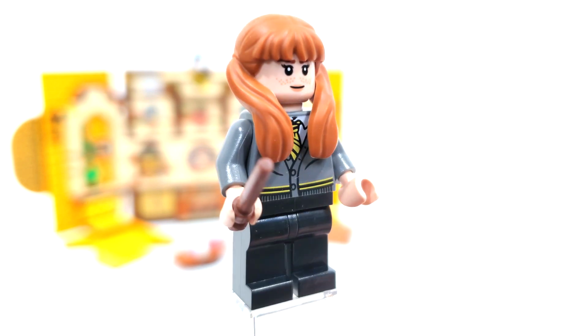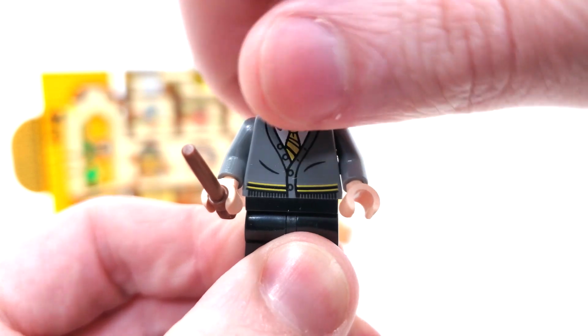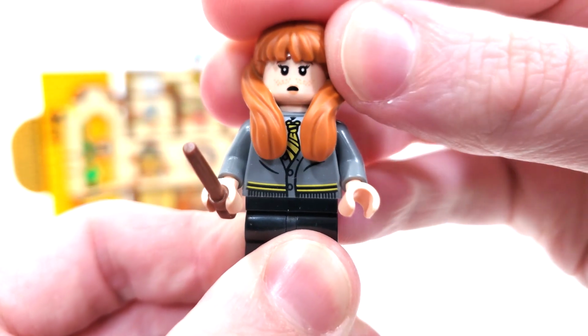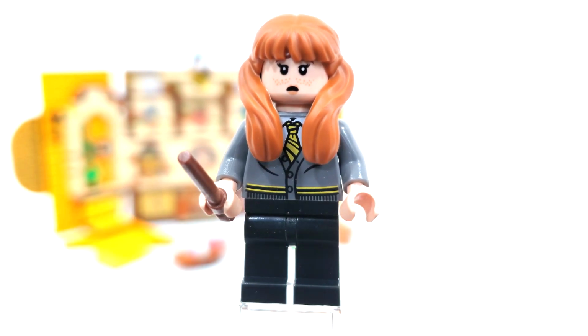And the facial expression, as I said, is exclusive, where you get a smirk from the front. And from the other side, you have a worried, concerned look. Love the new facial expression. Something that they could have just thrown a reuse face on, but I'm so happy that it's something exclusive.